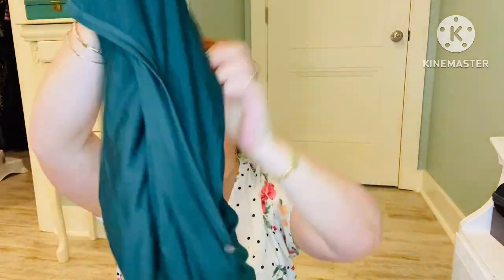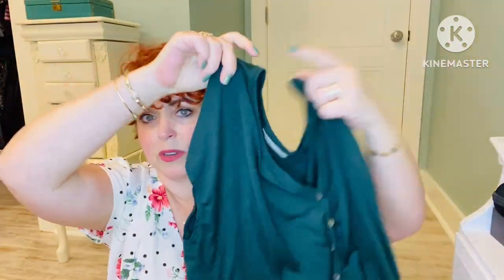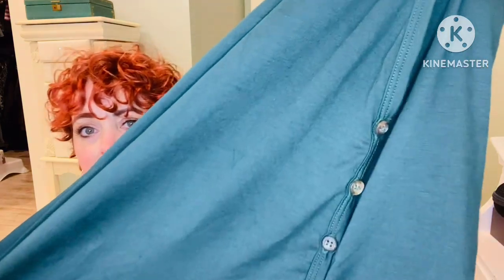And I did like the 78 and Sunny emerald green top tucked in without the little bow at the bottom showing. So I might keep this one as well. I think it's pretty. I like the color. So it's between these two pieces. If you had to pick one for me, let me know which one you think I should keep.